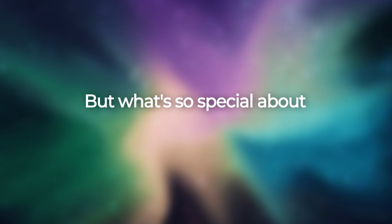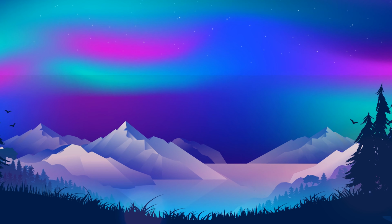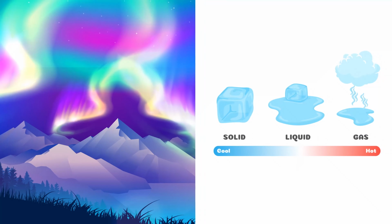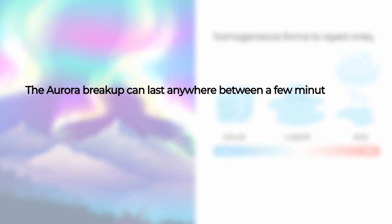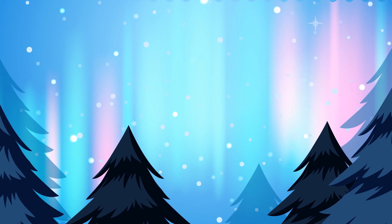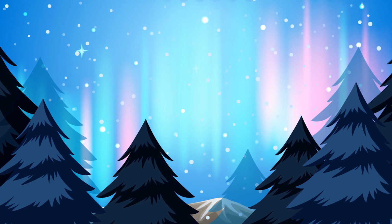But what's so special about Aurora Borealis? It's the aurora breakup, the most spectacular part of an aurora display, which involves a brightening of aurora forms and a rapid change from homogeneous forms to rayed ones, and change of arc-like forms to those that are highly contorted and typically swirling across the sky. The aurora breakup can last anywhere between a few minutes to more than 10 minutes in some cases. It is also possible to see more than one aurora breakup if you're lucky enough. Our aurora viewing tour has been designed to maximize your viewing chances too.